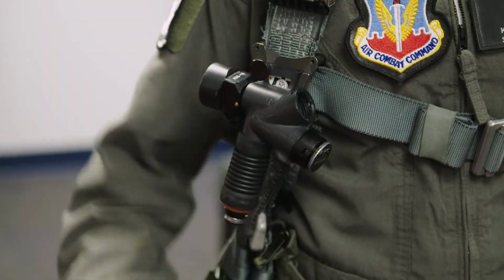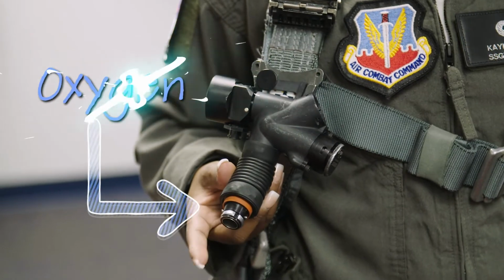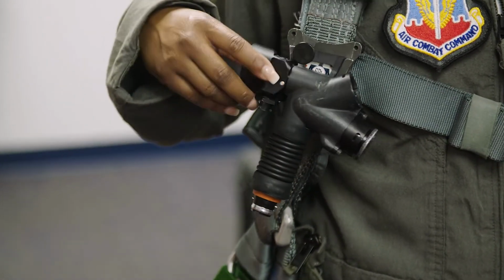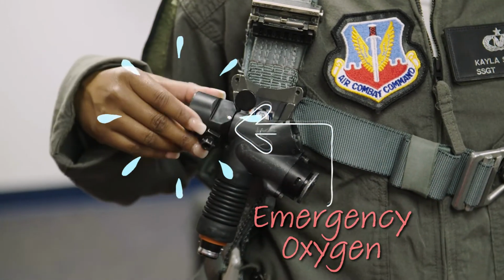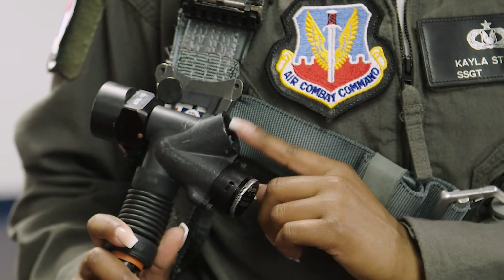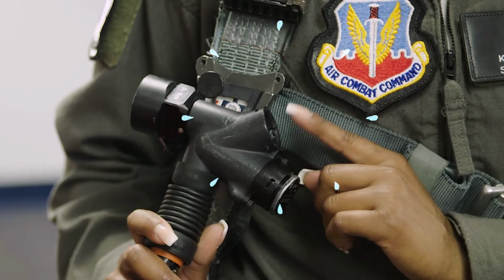Next, we have our Crew 120. First, we have where it hooks into the aircraft to provide our aircrew with oxygen. Next, we have our emergency oxygen, which just in case the aircrew does have to eject, would provide them with oxygen as they are over 14,000 feet. Last, we have where our aircrew plug their oxygen masks into to provide them with oxygen throughout their entire flight.